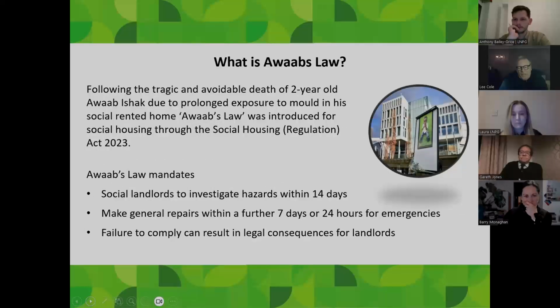So what is Awaab's law? It's a really tragic case. A young boy died, only 2 years old, in a really contaminated property. Off the back of that, the government introduced the new law. All social housing companies have to investigate within 14 days and make general repairs within a week. That's not necessarily decorating, but it is making sure that the property is safe and sterilized.